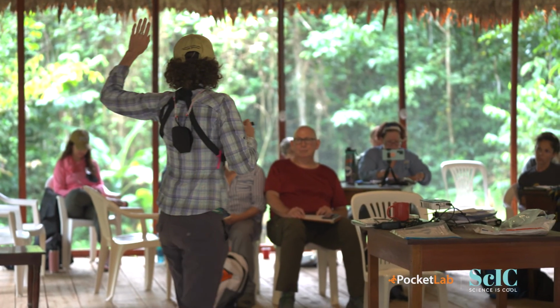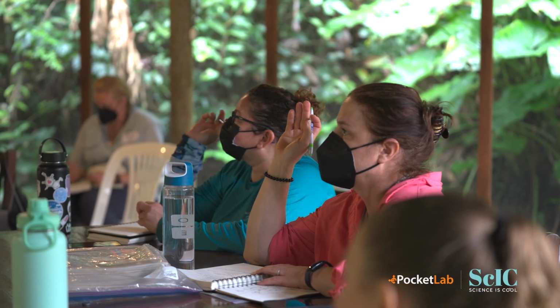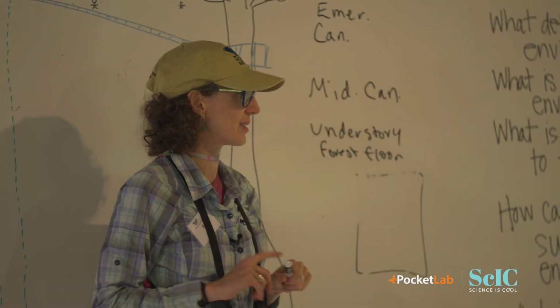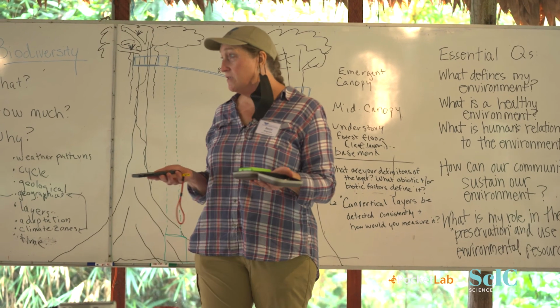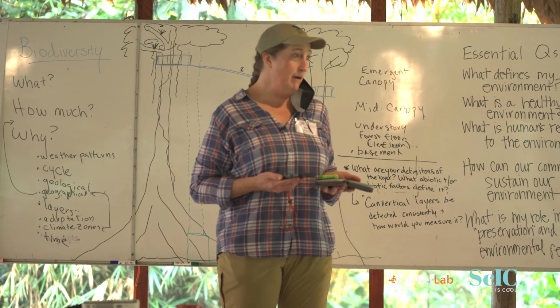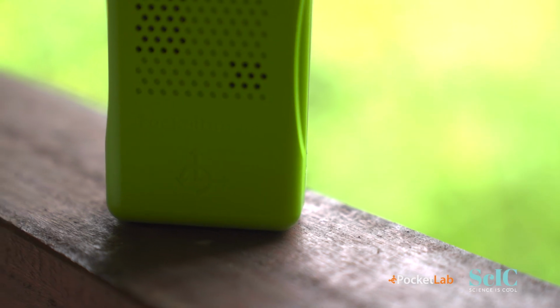Have any of you taught rainforest in your classroom? Do you talk about the layers of the rainforest? Do these layers exist? How are we going to define or test them? So you guys are the first to use the PocketLab Air. They are doing phenomenal things. They have some wonderful supports for science.